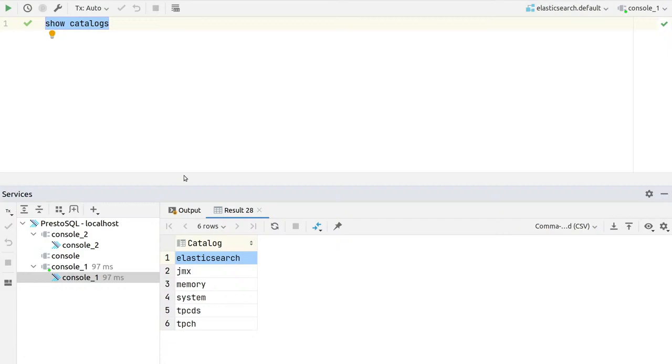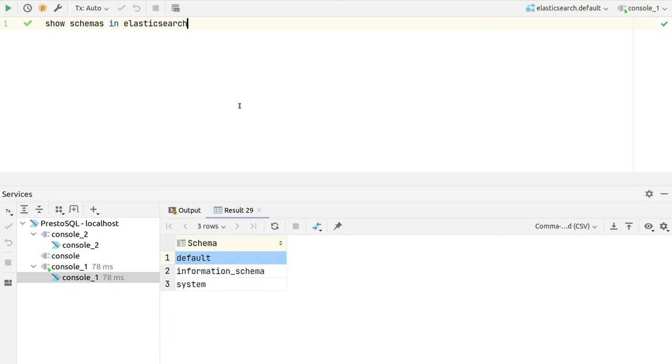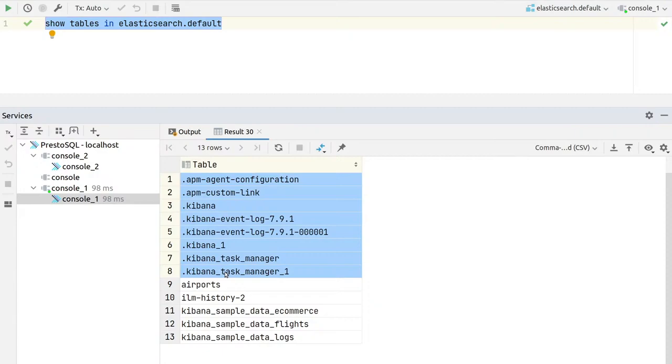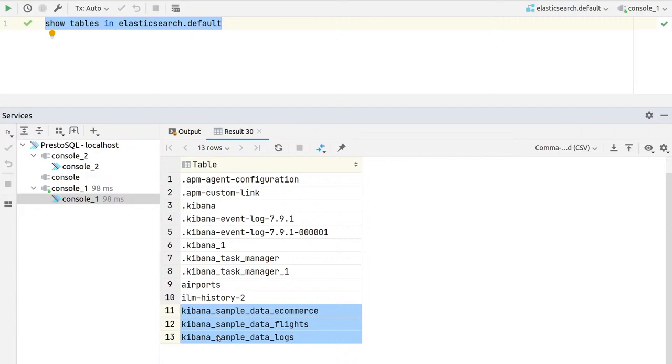So again, the language that Presto speaks is catalogs, schemas, and tables, and therefore I can just do show schemas in Elasticsearch. And you will see all the schemas that are available. By default, we only have one meaningful one, which is default. So I can do show tables in Elasticsearch.default, and I'll see all the tables that are within Elasticsearch. Now, you would know those kinds of indexes. Those are the system indexes that Elasticsearch maintains. And then I also created some sample data sources that you probably know are available.